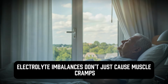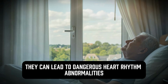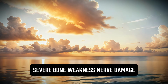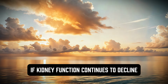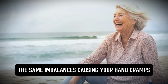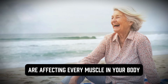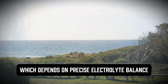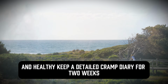Untreated electrolyte imbalances don't just cause muscle cramps, they can lead to dangerous heart rhythm abnormalities, severe bone weakness, nerve damage, and cognitive problems that can become life-threatening if kidney function continues to decline without appropriate medical management. The same imbalances causing your hand cramps are affecting every muscle in your body, including your heart muscle, which depends on precise electrolyte balance to maintain normal rhythm and pumping function that keeps you alive and healthy.